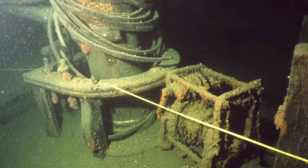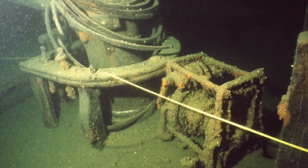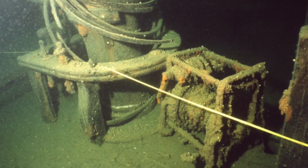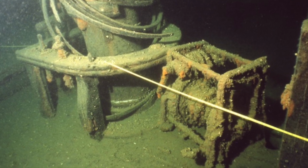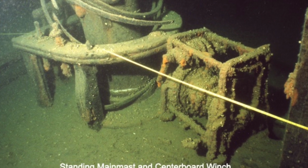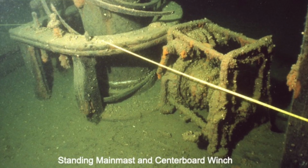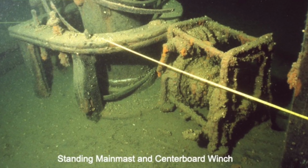All the ships back then, the sailing vessels, had drop-down keels called centerboards. And they would pull them up to go into shallow harbors and drop them down when they're under sail. And so this is the winch that would do that. And that chain would go down the hole, probably right there, and go down to the centerboard. And then, of course, if the ship sinks, the centerboard would just push up into the box.